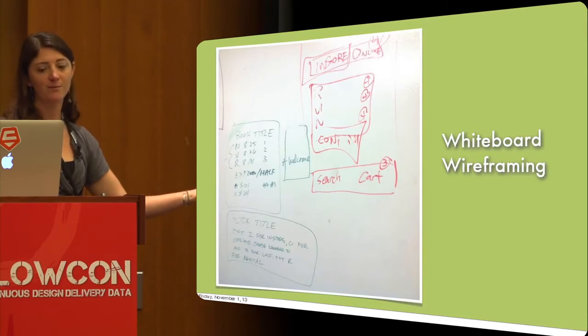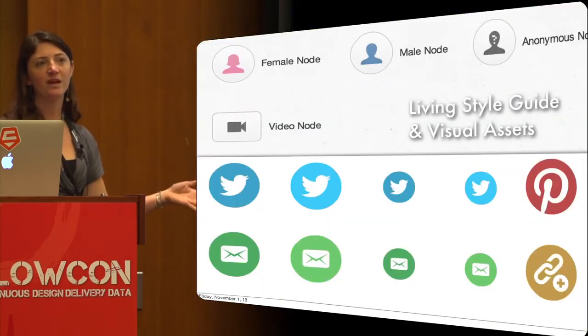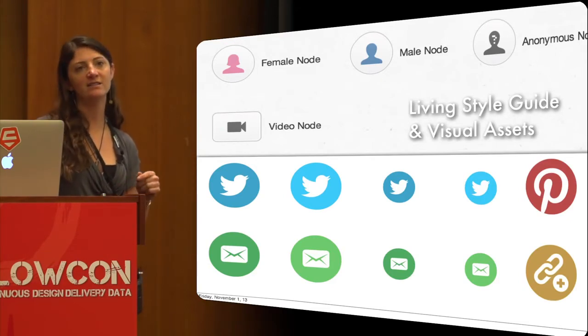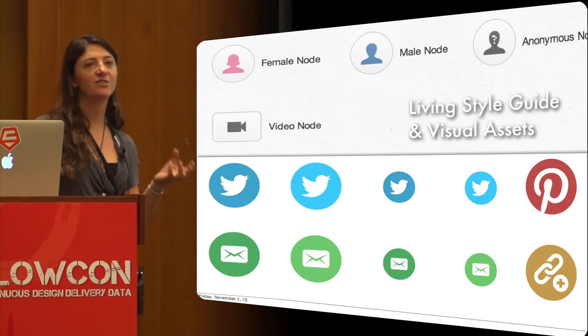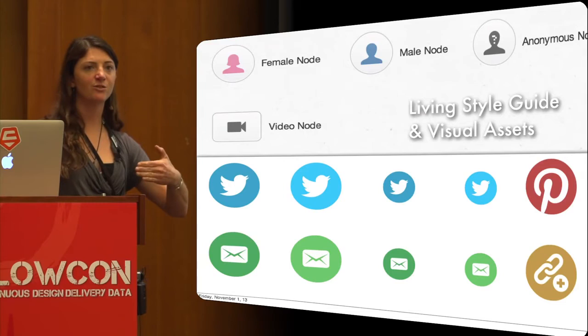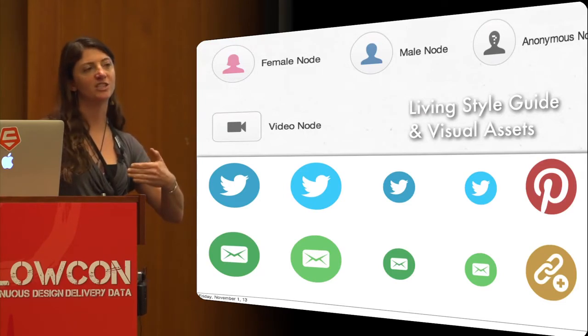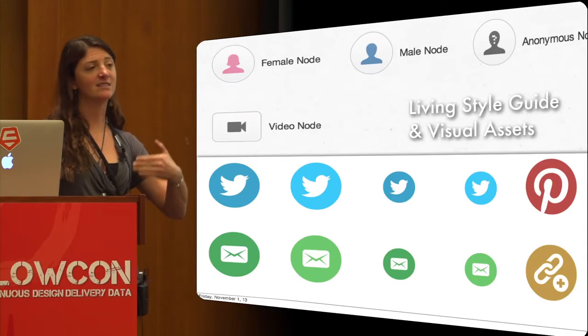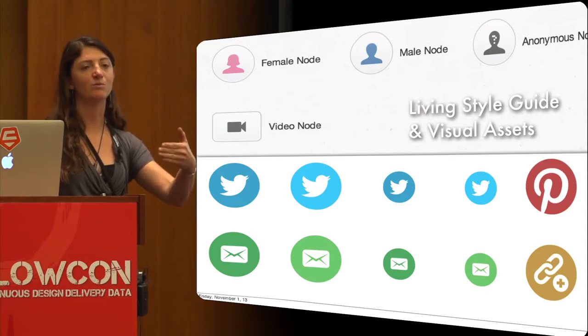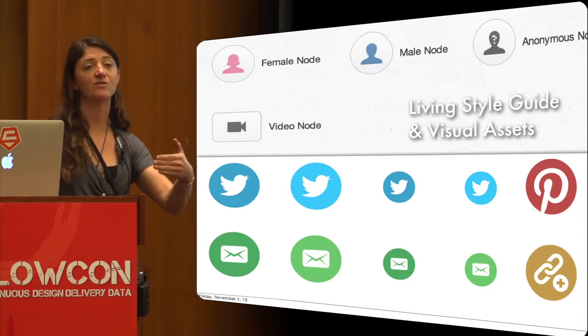And then the other thing that we have implemented at Carbon 5 is we've started to have these living style guides and visual assets that the developers have as kind of a kit. And so this is, again, something where you can do just-in-time design, right? So at the initiation of a project, what this probably will look like is Bootstrap, right? And then as the designers start to deliver more of the visual design, Bootstrap starts to morph into these assets looking more and more like the final visual voice of the product.